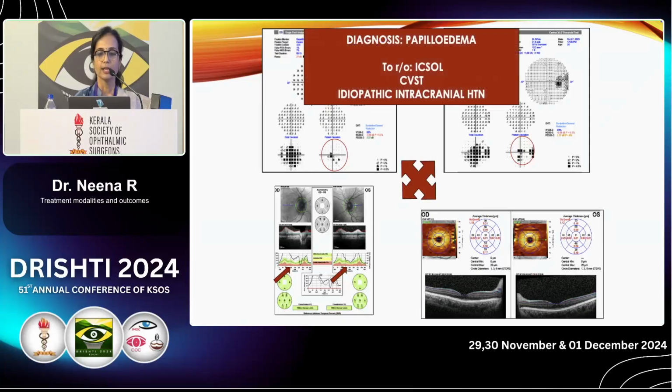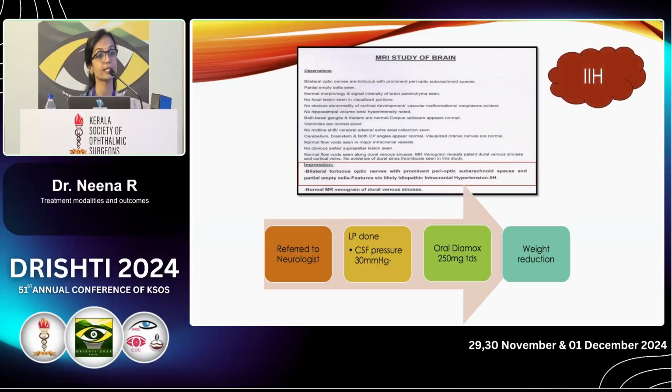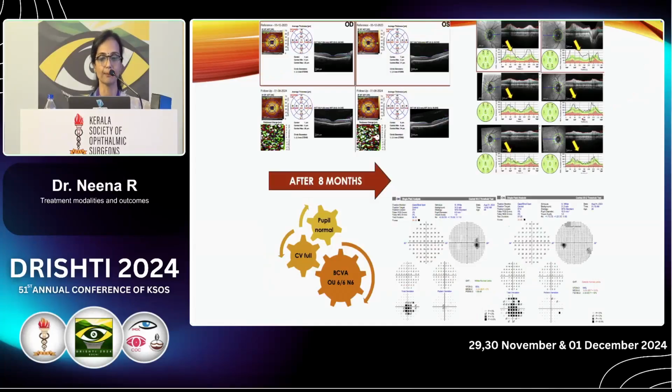So yes, we wanted to rule out SOL, CVST and IIH. So we did the MRI. MRI was essentially normal, but there were soft signs for IIH, like tortuous optic nerves, prominent perioptic subarachnoid spaces, partial empty sella. So MRI does give you some soft signs which are typical of IIH, and a normal venogram. So this is probably IIH. You can't treat her yet. You need to send the patient to the neurologist to get a CSF opening pressure with lumbar puncture.